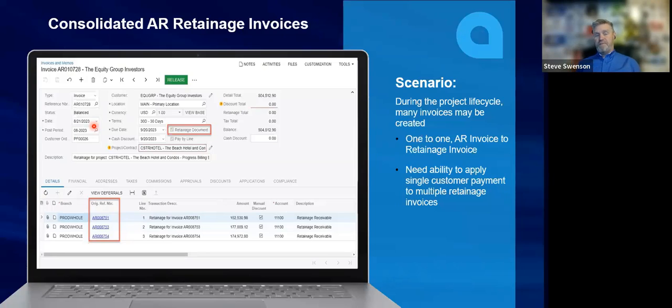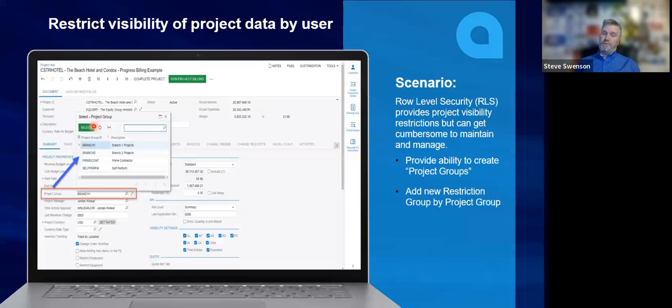The next one they've included is project data viewing restrictions. So restricting visibility of the project data by user. So you see it exactly there. You've always been able to do this using row level security. It's just more complicated. It's a little more cumbersome, as the screen mentions.